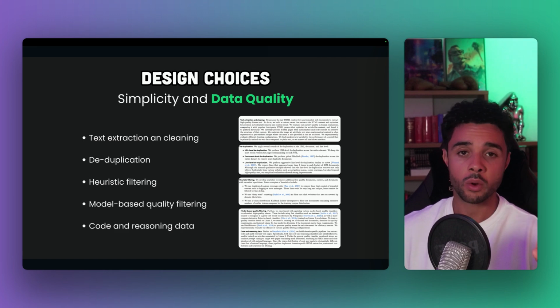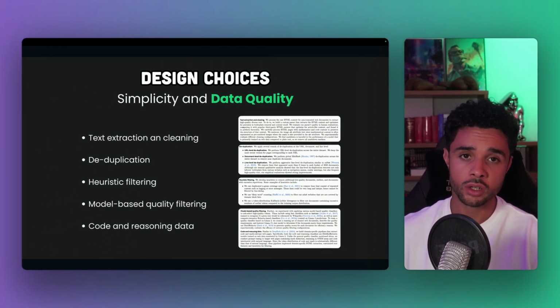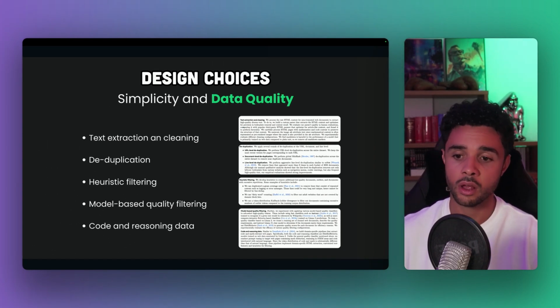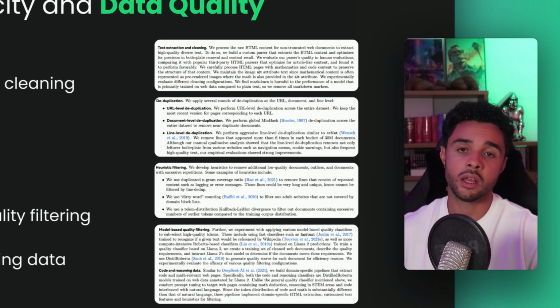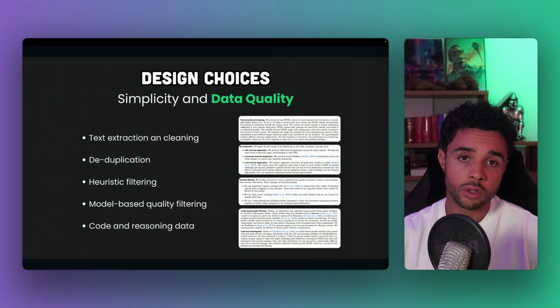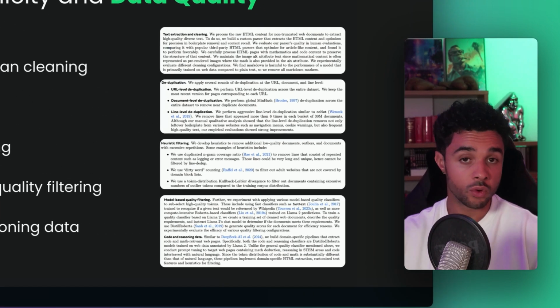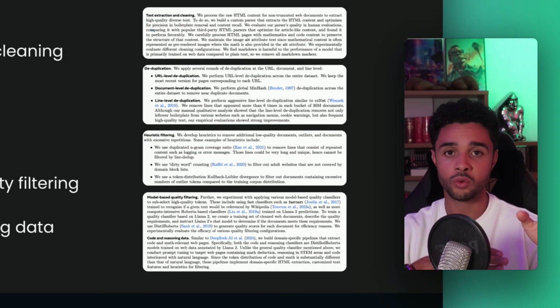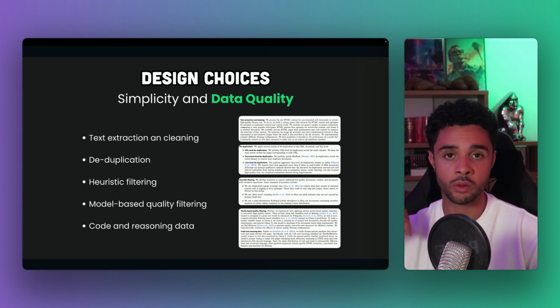So moving on to the data quality, Meta took specific care in cleaning their data to feed the best quality tokens to their model. It starts first with text extraction from HTML web pages, deduplication at the URL level, document level, or sentence level, and heuristic filtering, so those are rules of thumb to discard bad data like adult content or documents with lots of outliers. They also used models to filter the quality of documents, so various models to assess whether a piece of content is of good quality or bad quality, and finally a specific pipeline to extract code and reasoning data, using Llama 2, so models from the previous generation, to annotate this data.